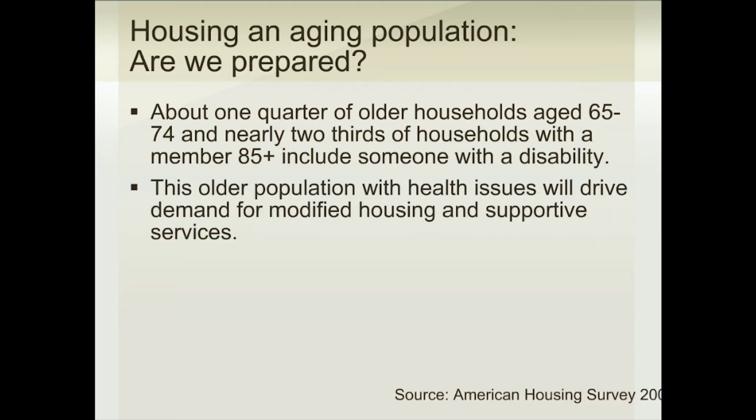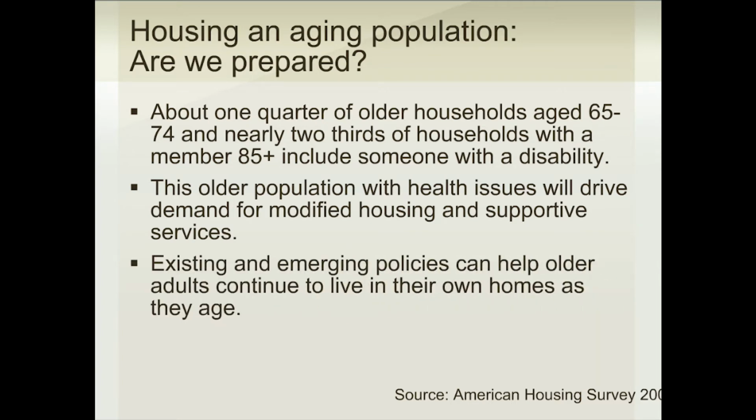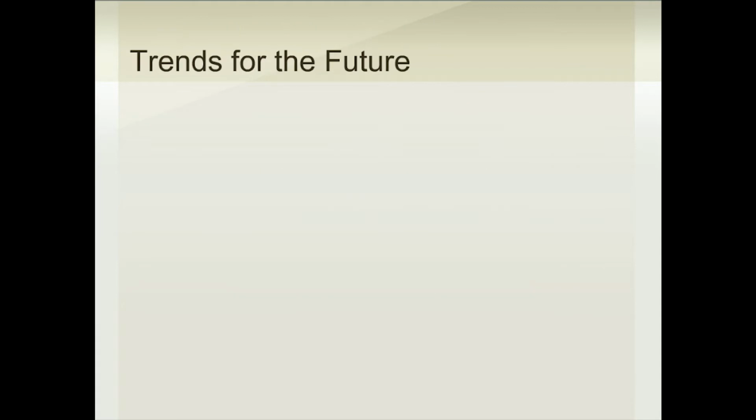We also see that the population has health issues that's going to drive up demand for modified housing and supportive services, and that's where your business starts to thrive. As we see this population aging, these health issues are going to cause them to fall and want some modifications so that they have better access to all of their home. We're also seeing some new policies helping older adults continue to live in their homes as they age.